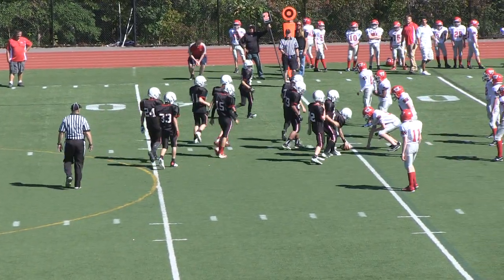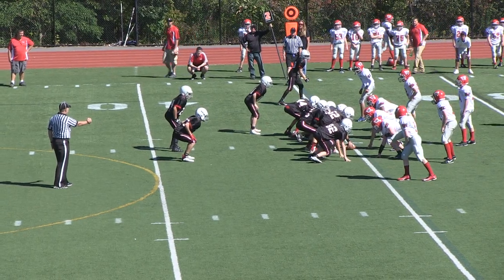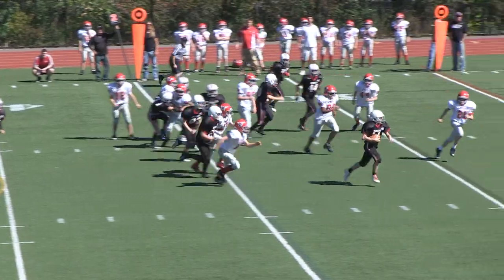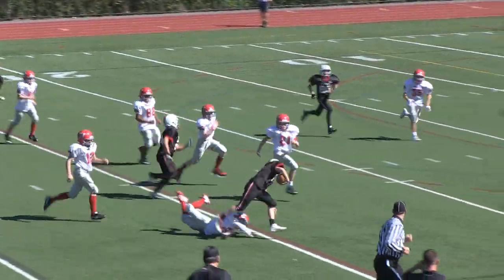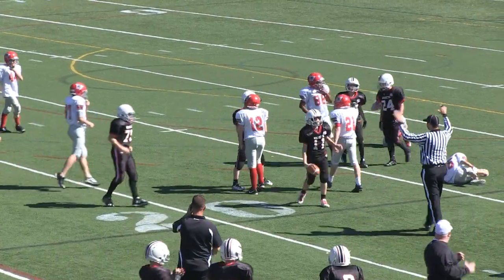Here we go. Second and 10 right now for the Rockets. Excellent field position here. Harrigan under center. It's Webb, Fleming behind him. It's an inside handoff. Oh boy, he makes a nice move there. That goes to Jeremy Ross. He gets outside. He used that straight arm to get a dive for an extra one. What a great play by Jeremy.